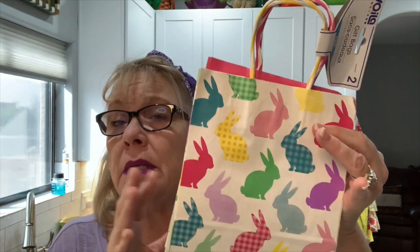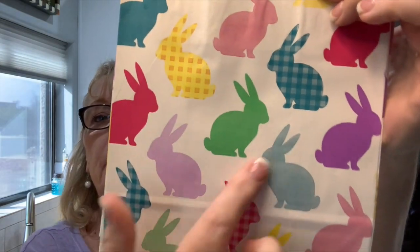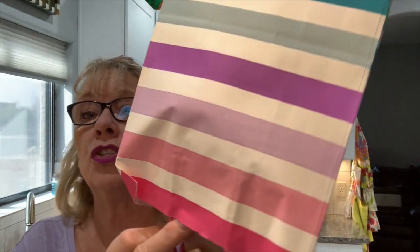All right, randomly I picked up some Easter bags. Now I want you guys to think outside the box. I picked these up not because I need any Easter bags, but purely because I love the paper and I will probably be using this on a DIY. And I want you guys to remember this. We don't have to go to Hobby Lobby to buy craft paper. Sometimes they do sell it at Dollar Tree, not very often, but sometimes they do. But this is perfectly good, strong paper.